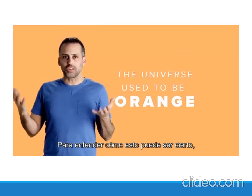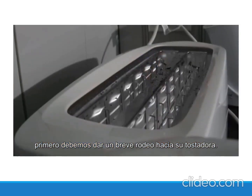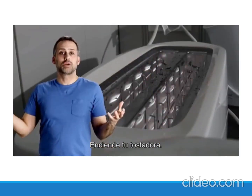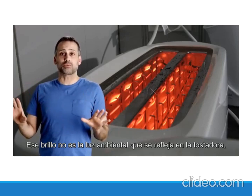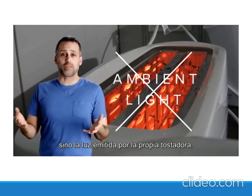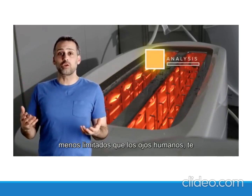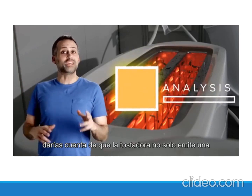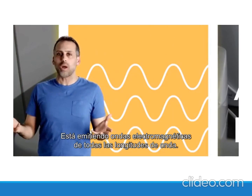To understand how this could be true, we first need to take a brief detour into your toaster. Turn on your toaster. The heating elements glow a pale reddish color. That glow isn't ambient light reflecting off the toaster, it's light being emitted by the toaster itself. If you were to analyze that glow with instruments less limited than human eyes, you'd realize that the toaster isn't just emitting pale red light, it's emitting electromagnetic waves of all wavelengths.